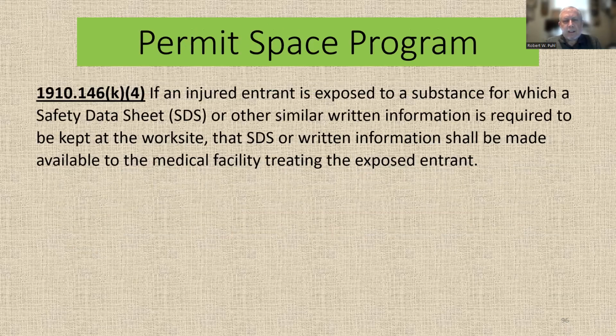If an injured entrant is exposed to a substance for which a safety data sheet or other similar written information is required to be kept at the work site, that SDS or written information shall be made available to the medical facility treating the exposed entrant.